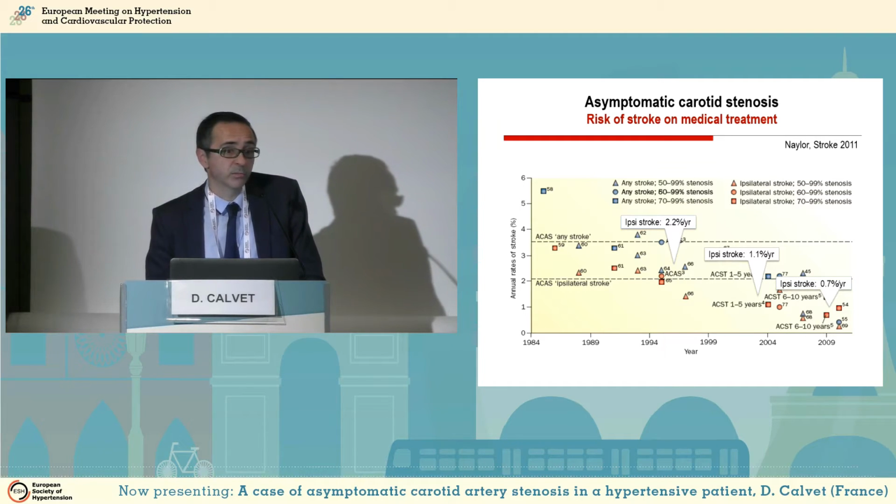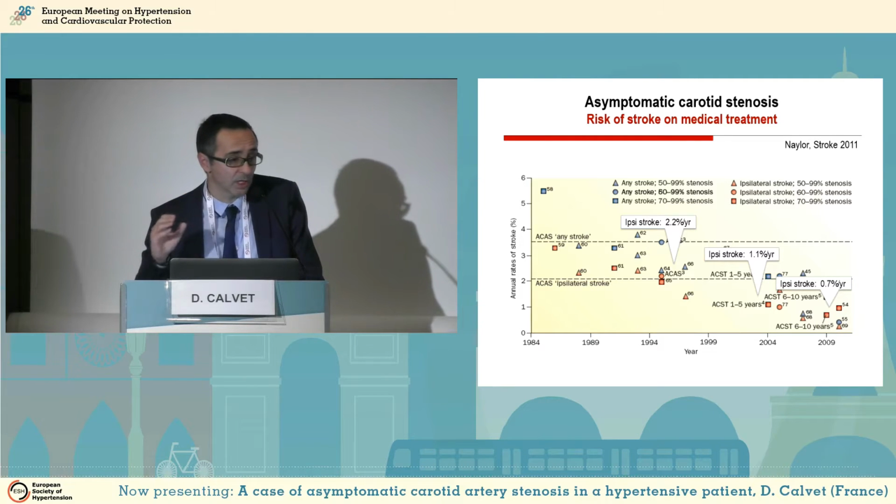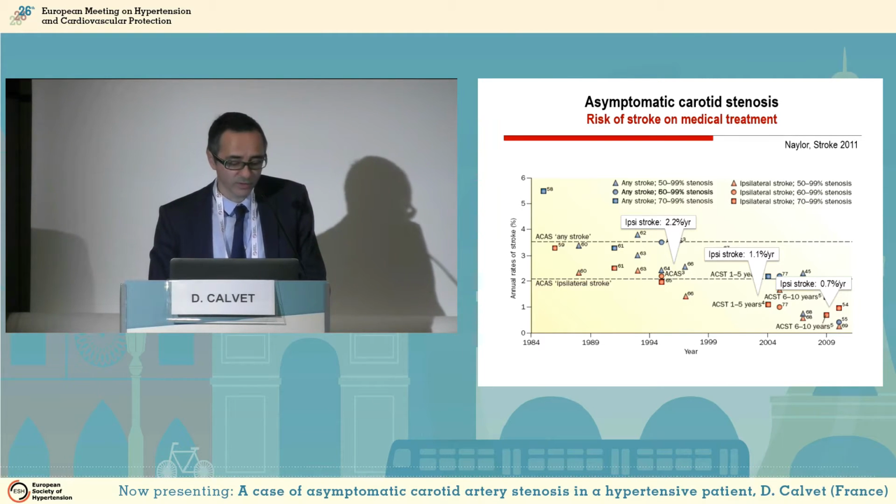Then it is currently uncertain whether the potential benefit of carotid surgery or carotid stenting still justifies the peri-procedural risk of stroke or death. Even so, it's true that the risk of procedural stroke or death has also declined in the same period, from probably 2 or 3% to no more than 1.5%.